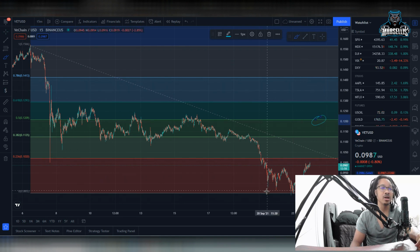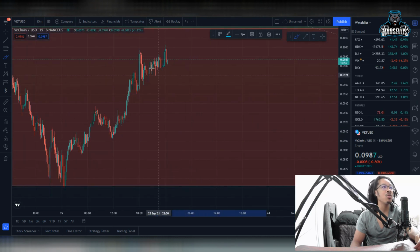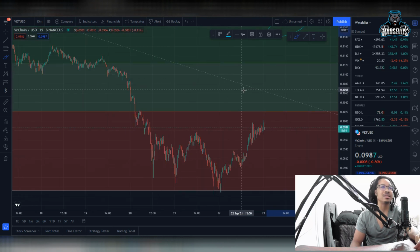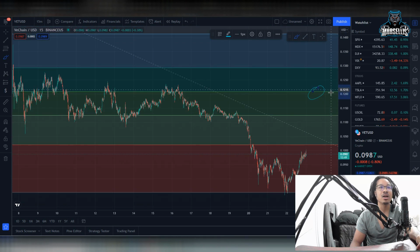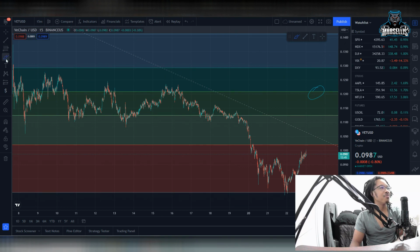But let's be completely honest, with the momentum that we have now, which isn't too much momentum, it's not going to get all the way up to 13 cents within the next couple of days. It's not going to happen like that. So, oh wait, I actually made that over there at the wrong one. I actually meant to make this right here at this channel. This is the 13-cent channel.